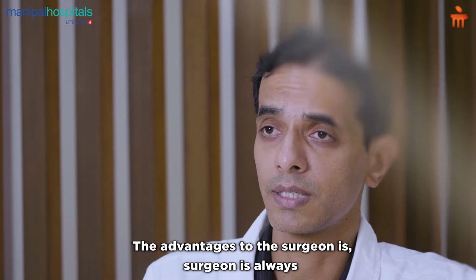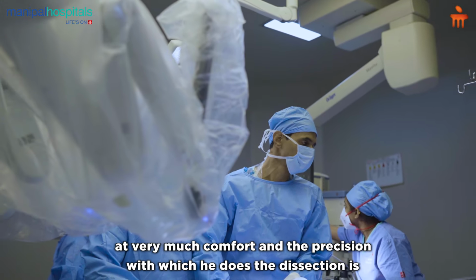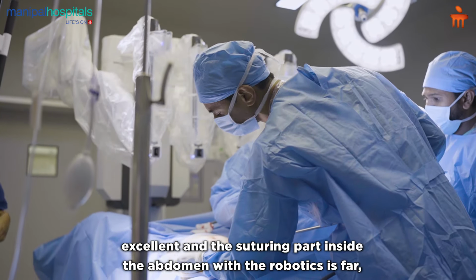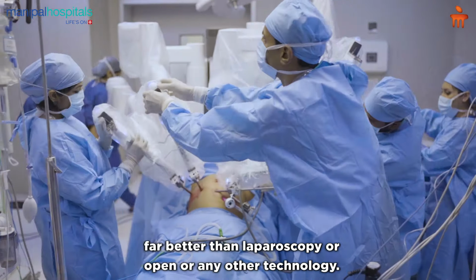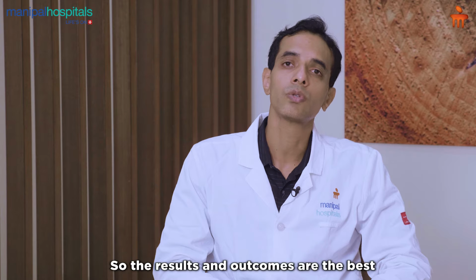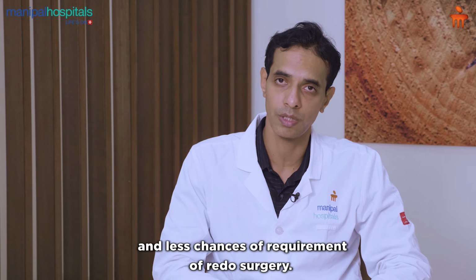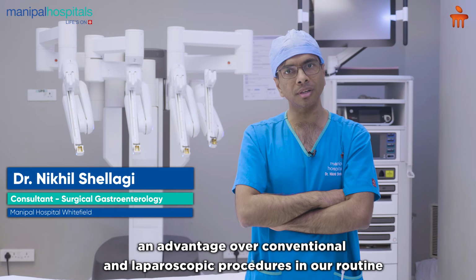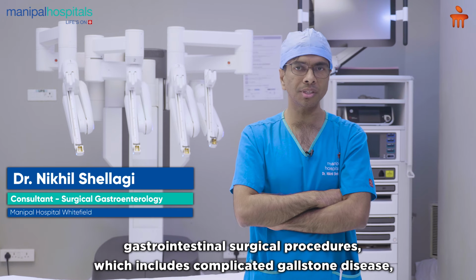The advantage to the surgeon is that he is always at very much comfort, and the precision with which he does the dissection is excellent, and the suturing part inside the abdomen with robotics is far, far better than laparoscopy or open or any other technology. So the results and the outcomes are the best, and there is less chance of requirement of redo surgery.